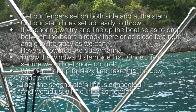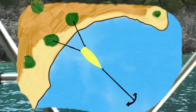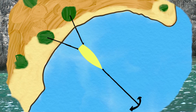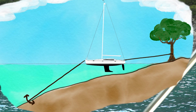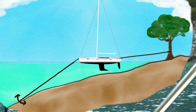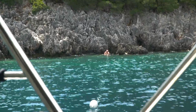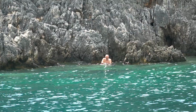Slightly more difficult is dropping your anchor and letting the chain out as you reverse onto the marina or quay. If you want a copy of these steps, there's one in the video description. More difficult again is dropping your anchor and reversing onto a shoreline, where you will tie your mooring lines onto a big rock or around a tree to secure the boat. This can be done with one person, but is very, very tricky.